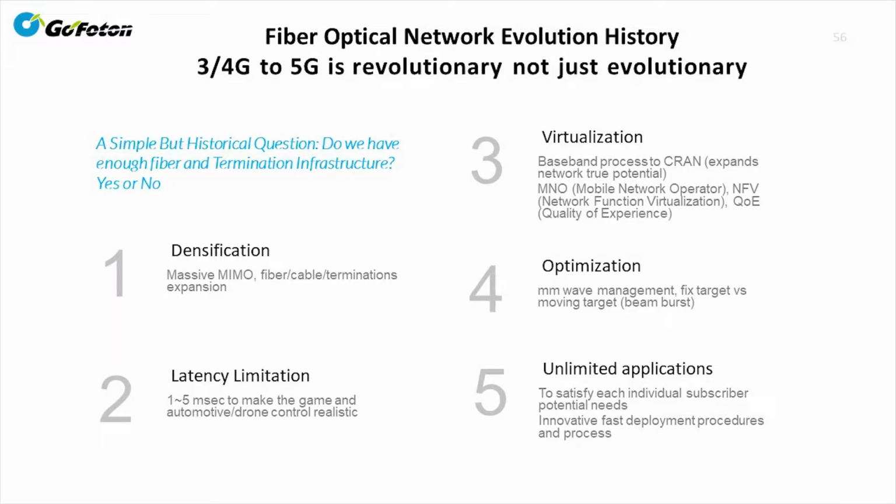So the fiber optic network evolution history, I'll touch a little bit on that. As everybody knows, 3G to 4G and 5G is, in terms of technology and bandwidth coverage, really revolutionary rather than evolution. So the question, time over time, people will ask: do we have enough fiber? This has been this way for the last 20 years, but very little is said about whether we have enough connectivity, terminations. Of course, fiber without the capability to be terminated is just useless. Each fiber, even a long spool, a bigger spool you deploy, in its lifetime you will have many fiber cuts. You have to be able to splice and also maintain the insertion loss and the rest of the performance.